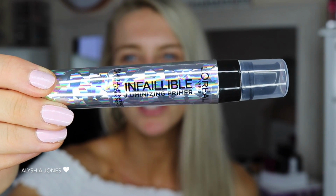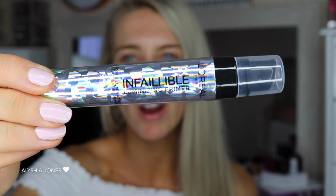So I'm going to start with using the L'Oreal Infallible Luminizing Primer. This is what the packaging looks like. It looks really cool. It's all holographic. I love that. I thought it was going to be white like the original Infallible Primer, but it's a pinky pearlescent colour, which looks so nice.